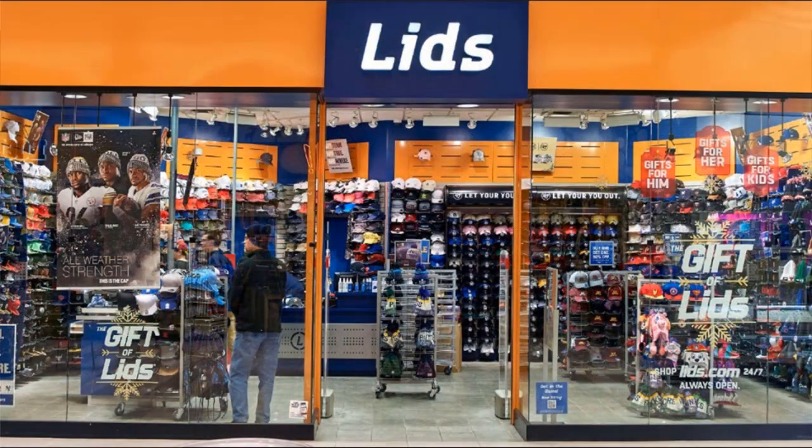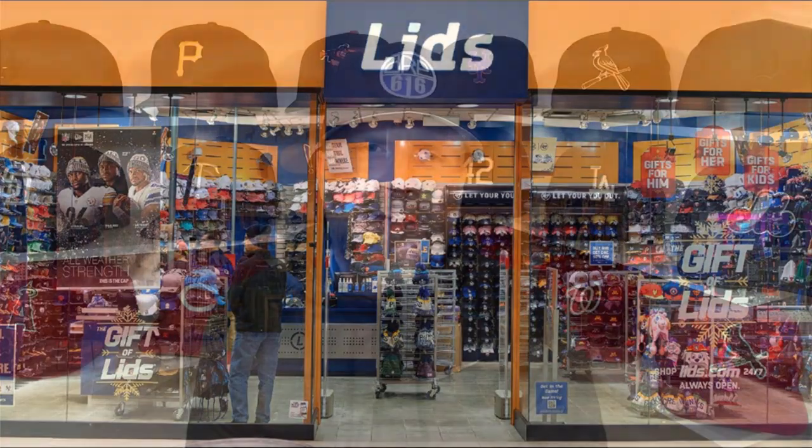This has a lot to do with Lids and the ongoing confusion that most of us cap fans are having when it comes to dealing with Lids and understanding who gets our money when we buy the caps and so on and so forth. And just today I was really confused, a little annoyed, actually a lot annoyed, by seeing a great cap that was posted by Lids.